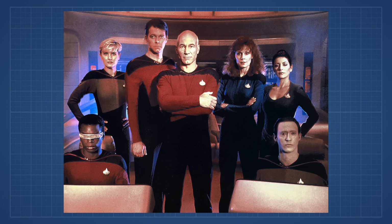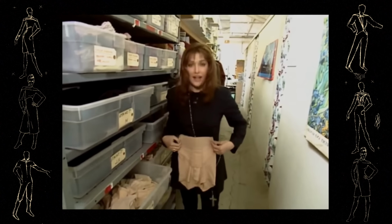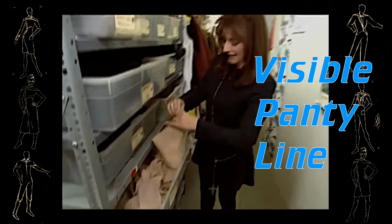The jumpsuit variant also took precautions concerning one's Decker unit. The men wore special briefs to smooth things out and conceal their VPL. Because of course the men can't have a VPL, visible panty line.